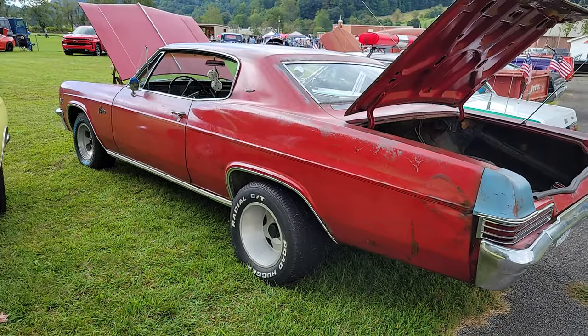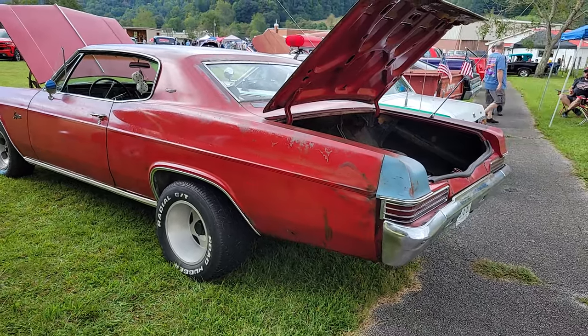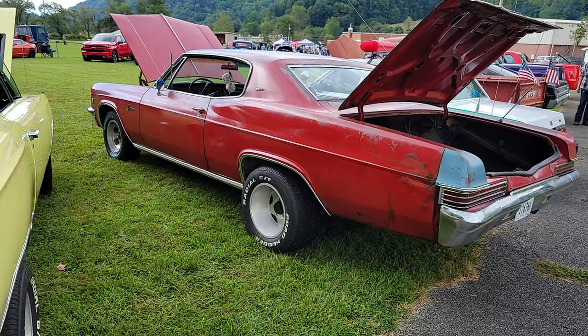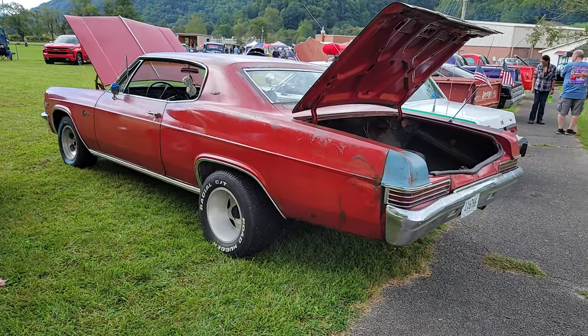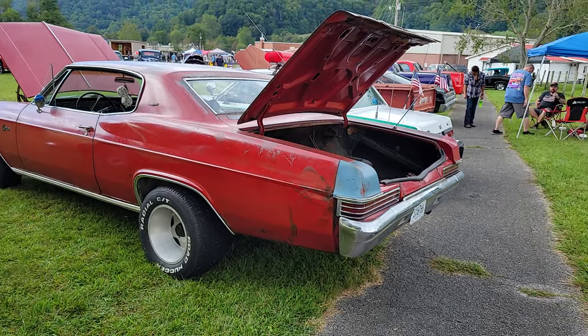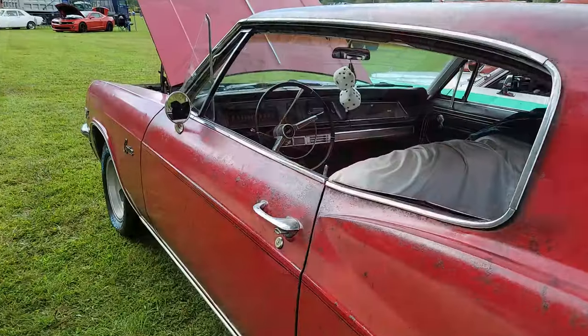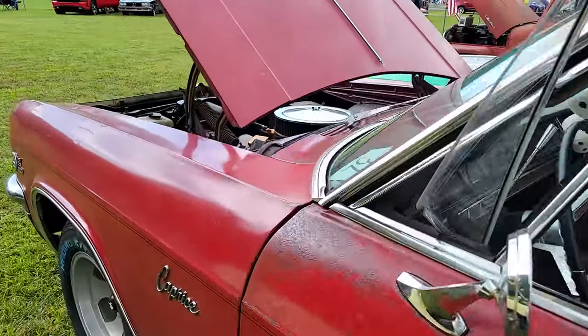Did you have this car at Irwin last year? I think that was the first place I saw it. Yep. That's the first time I saw this car. Love it. And I saw you at Poplar a couple weeks ago. Yeah, dragsters and stuff. Good looking stuff. It's a 66 Caprice.